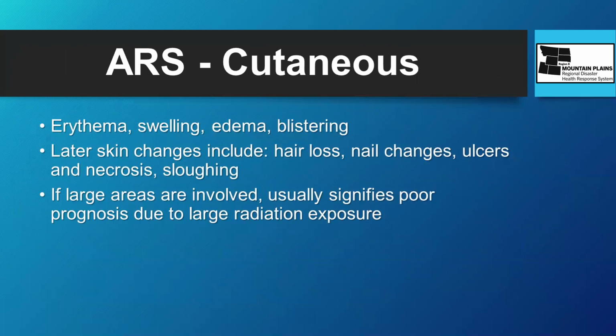And then the cutaneous syndrome, damage to the skin. And we see this not only from intentional radiation exposures, but radiotherapy that we use for cancer, this occurs. We see swelling, redness, and blistering of the skin. You can get hair loss, nail changes, ulceration, and necrosis with large doses. And if large areas are involved, particularly the entire body, it's a poor prognosis because it means a large radiation exposure occurred.